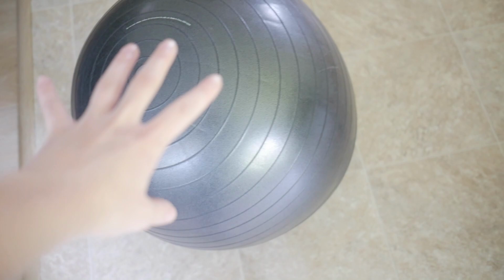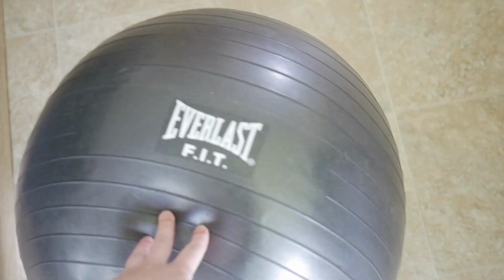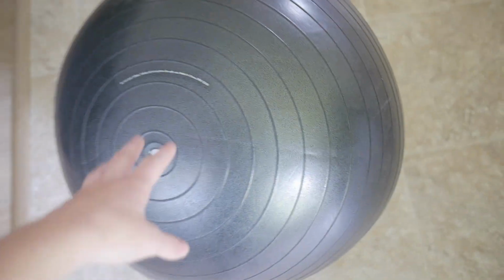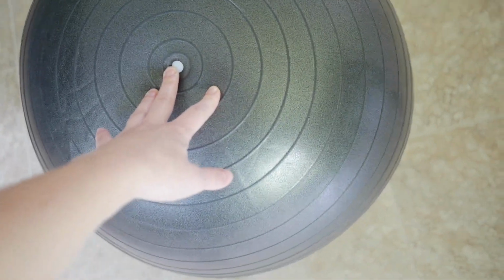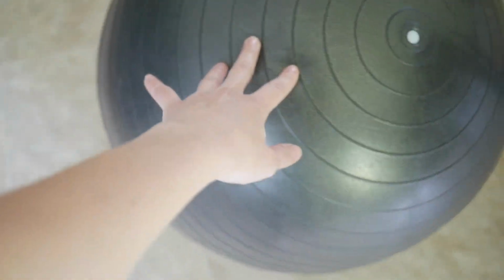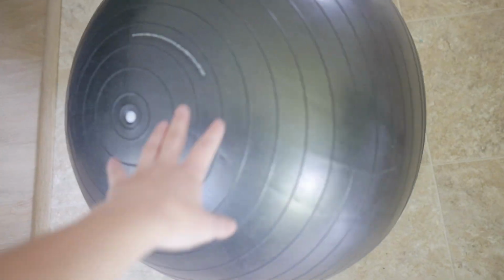This is one other thing I forgot to mention, and this is my exercise ball. I will actually sit on this and basically just bounce on this at the end of my pregnancy. It is super comfortable and it's really, really good to just get baby in the right position and things like that. So highly recommend an exercise ball to sit on, especially at the end of your pregnancy.